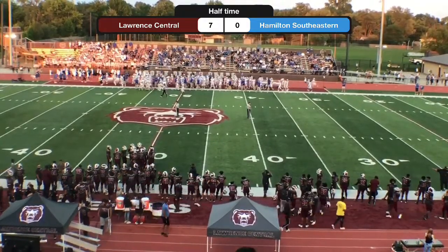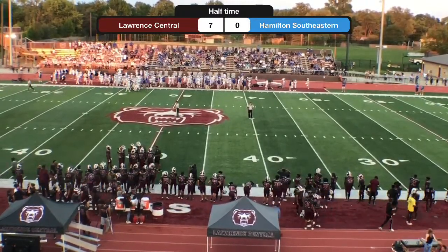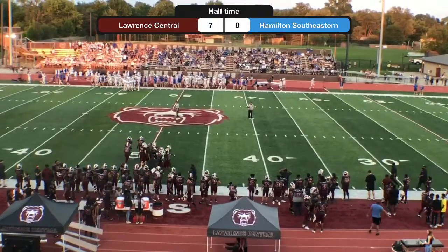But if Lawrence Central comes out, gets a stop, they'll be controlling the ball as well. So both teams have an opportunity to either take this game to another level or actually get back into this game with only being 7-0.